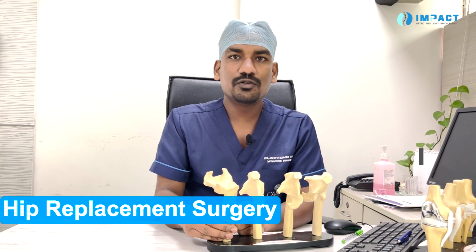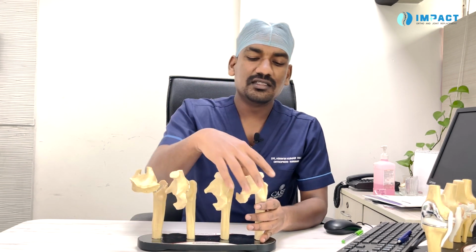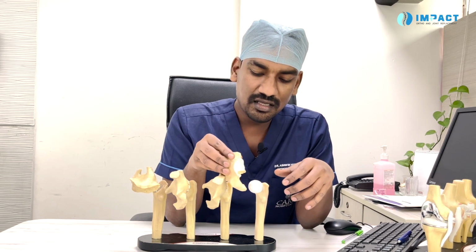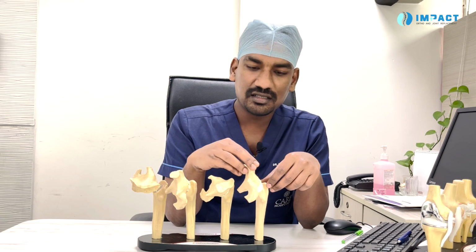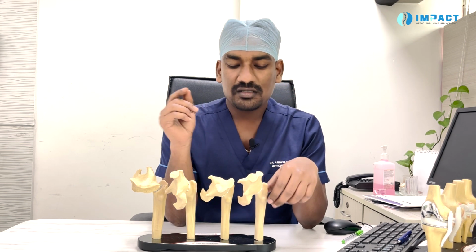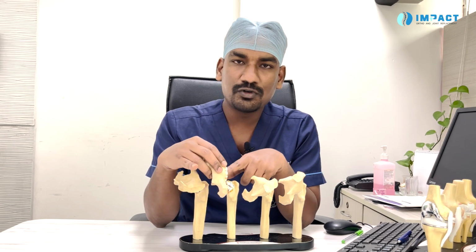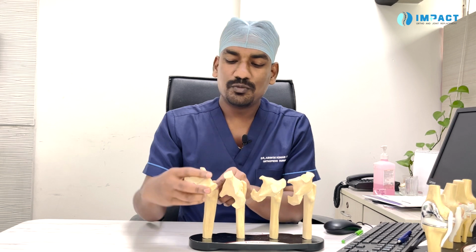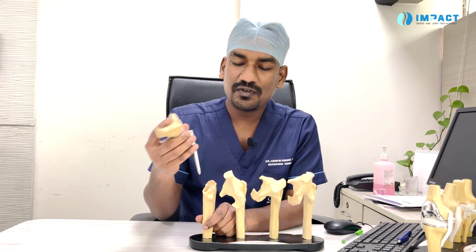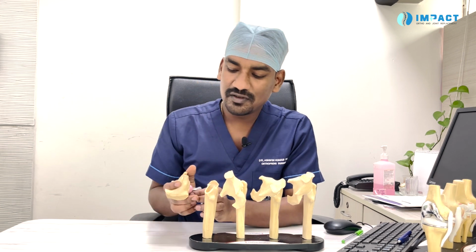So what will we do in the hip replacement surgery? A normal hip will be like this. You have a ball and a socket, where you have movement, with which you walk and sit and go on. When something like arthritis or a fracture happens, this won't work properly. So what we will do is replace it with two metal components. We'll open the joint and see; this is your thigh bone and this is your hip bone.